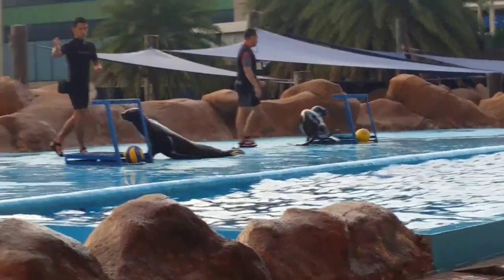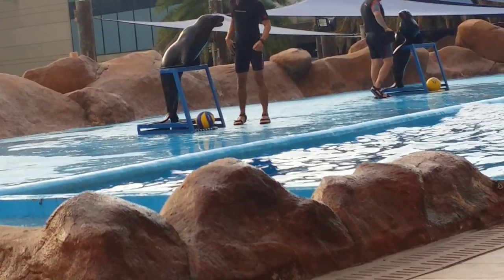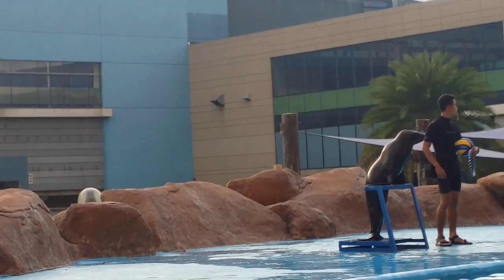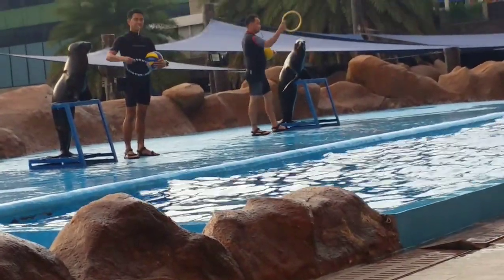Sea lions are also used to search and recover equipment from the water. Alright, what's first?